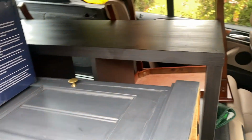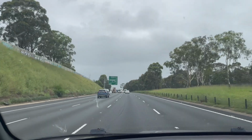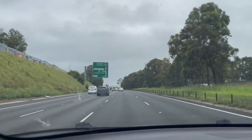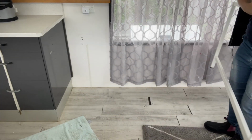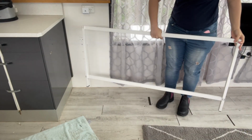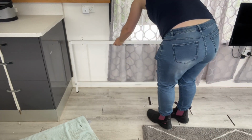The next time we went back up, we brought a bit of furniture with us. We got the desk secondhand from our friends for free. They were trying to get rid of it and we needed a desk, so that worked out quite well. It's not perfect, but it will certainly do the trick.